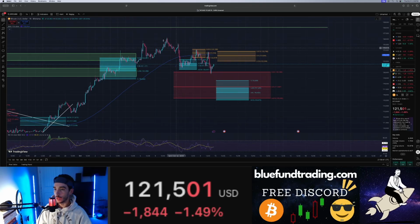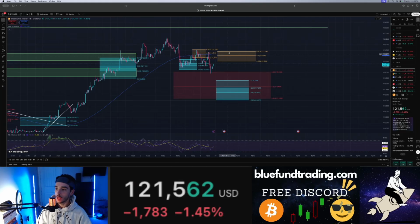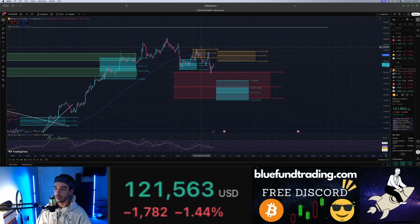The idea here is that we can still see a rally. We can still see a little bit of a rally into a little bit of a higher price, but it can potentially find resistance to come down lower. So what I want to see is these swing highs right here.